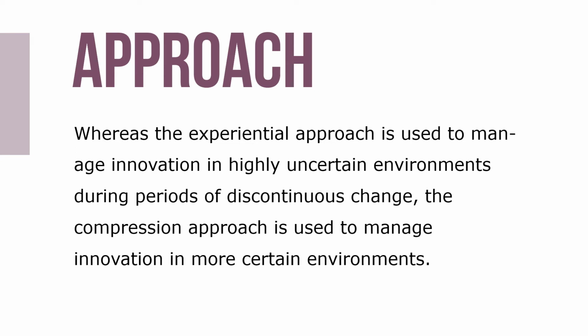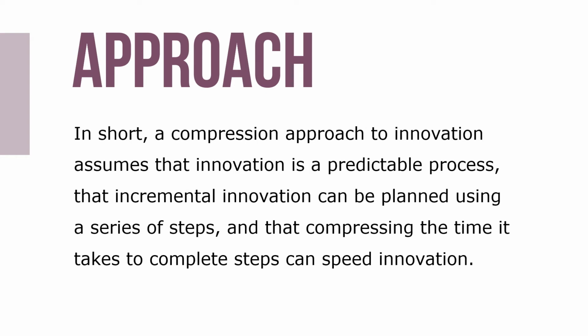Whereas the experiential approach is used to manage innovation in highly uncertain environments during periods of discontinuous change, the compression approach is used to manage innovation in more certain environments during periods of incremental change. Whereas the goals of the experiential approach are significant improvements in performance and the establishment of a new dominant design, the goals of the compression approach are lower costs and incremental improvements in the performance and function of the existing dominant design. In short, a compression approach to innovation assumes innovation is a predictable process, that incremental innovation can be planned using a series of steps, and that compressing the time it takes to complete those steps can speed up innovation.